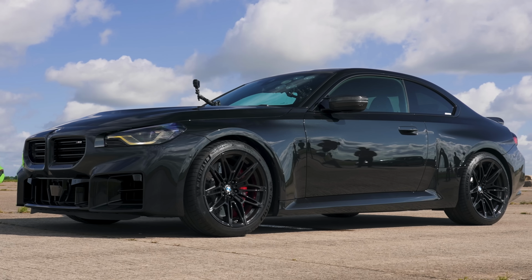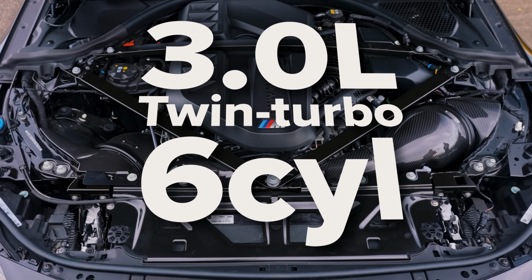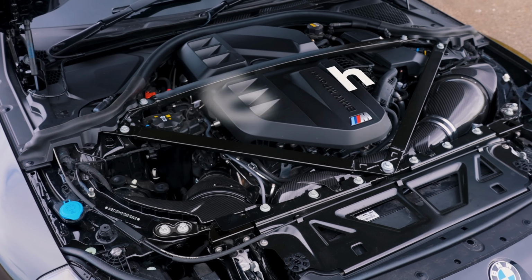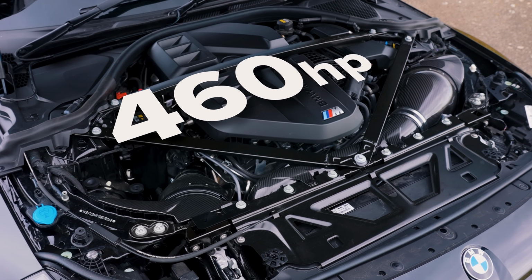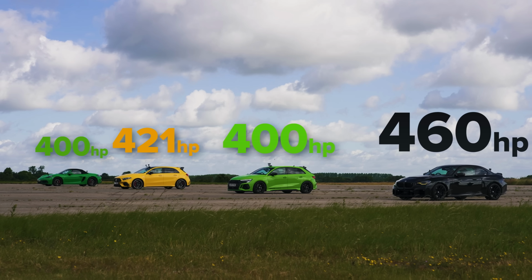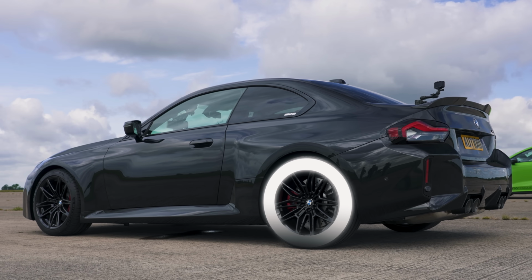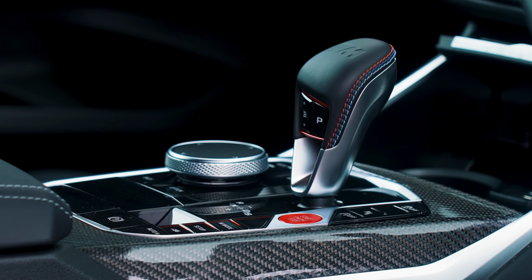Anyway, let me tell you about this car. Right. So this is the new BMW M2. It's got a 3-litre twin-turbo straight-six, which puts out 460 horsepower and 550 newton meters of torque. So it's winning the power wars here. However, it's sending all that power to the rear wheels only via an 8-speed automatic gearbox, and it's not got a dual clutch system like the other cars. It's a torque converter, which isn't quite as snappy.